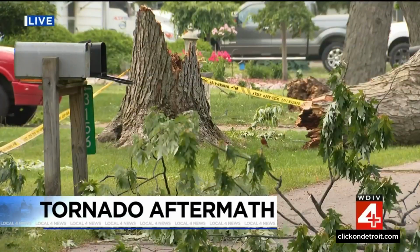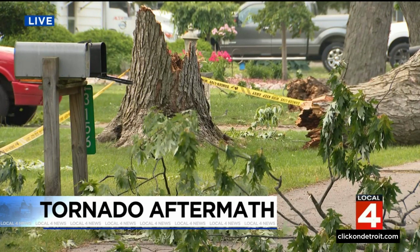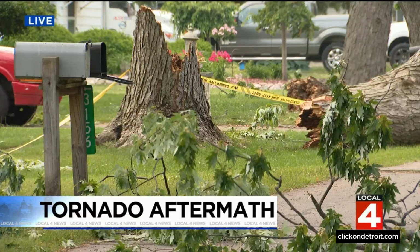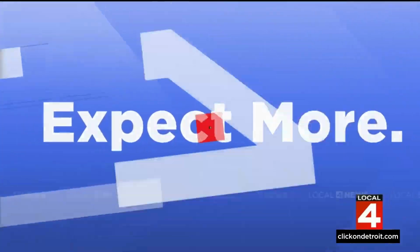Massive trees uprooted and brought down right onto homes and cars. You are looking at the damage in Monroe County live, where it's confirmed a tornado did hit yesterday. Kim? And coming up in just a few minutes, I'll track that tornado, show you exactly how long it was on the ground and also how high the winds were. And then we'll talk about a little sunshine for the weekend.